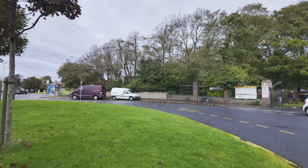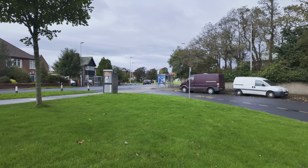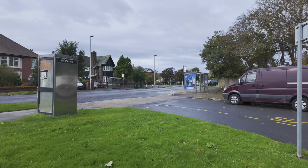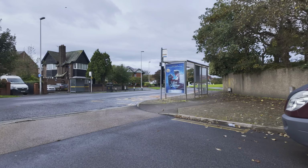Got a little bit of a lawn here as well. What do you reckon? Not a bad part of Blackpool, this. Quite swanky, some nice properties all around Stanley Park. But I tell you what, we'll go into the park, we'll go and have a little look. It's not going to be a long video, this.